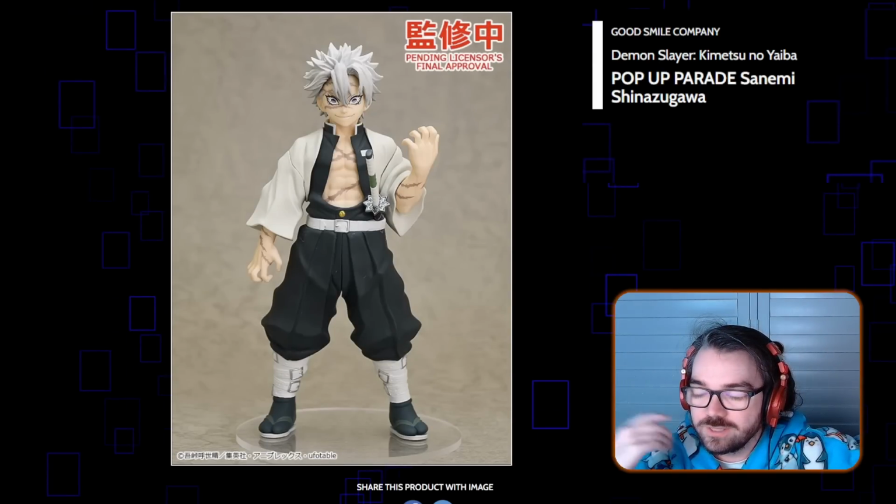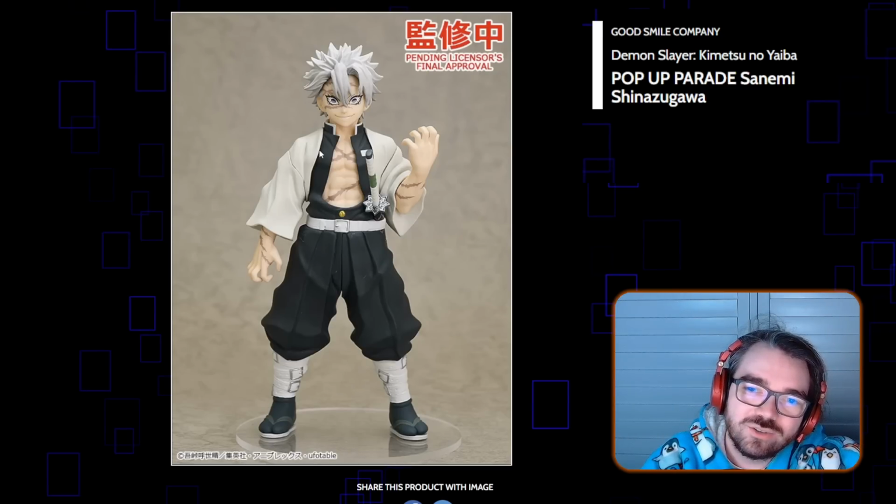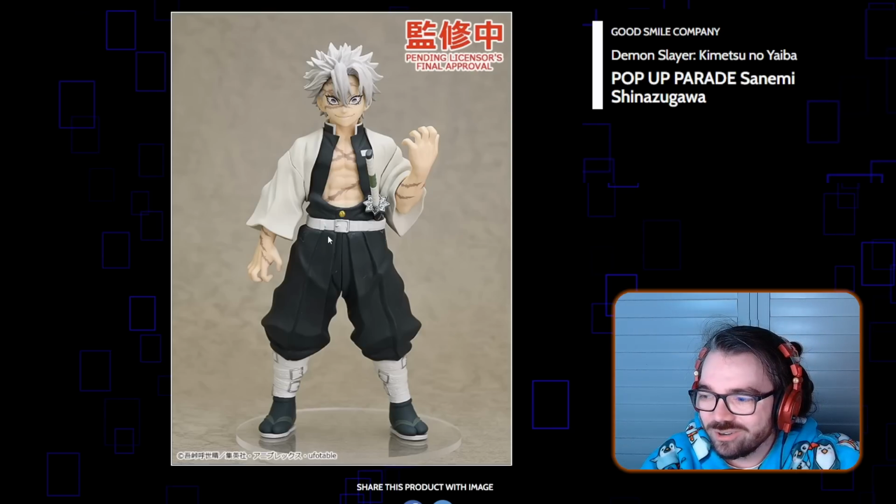This Demon Slayer fella's gonna pop up parade. He wears his pants like way too high. What is this? Why does his pants go above his belt? Or is that connected to his thing? I don't get it. I don't know. It looks kind of funny.